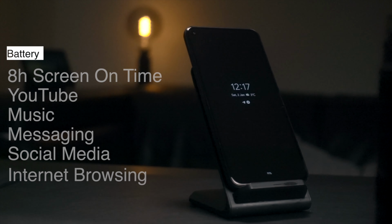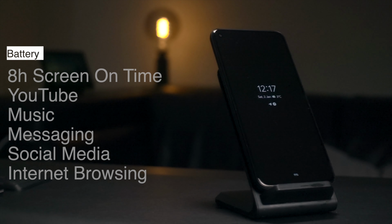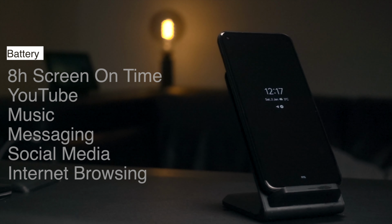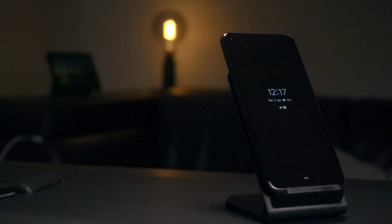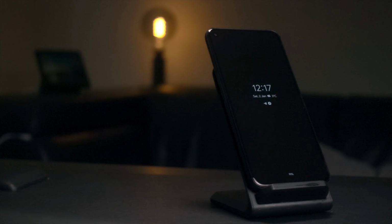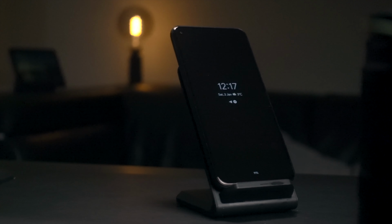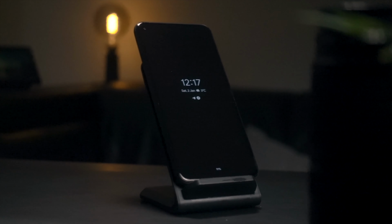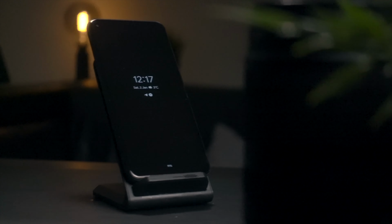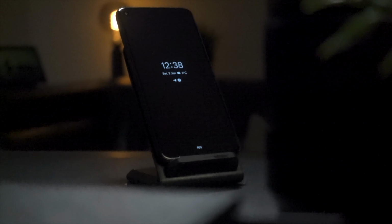I've been using the Pixel 5 for quite a while now, and I'm pretty surprised to see how much progress Google has made in the past few years in the software optimization, especially with the battery management. As a daily driver, I've been using this phone all day, starting at 7 AM all the way until 11 PM. Battery consumption is a very subjective topic, and I will park that for another video.